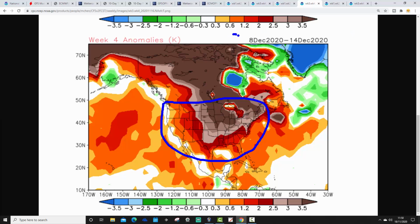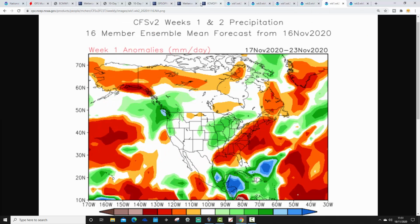This is week 4, 8th to the 14th of December, and that one is also looking very, very mild as well. Really early days on the winter, of course. That only gets you about 2 weeks into the winter overall.